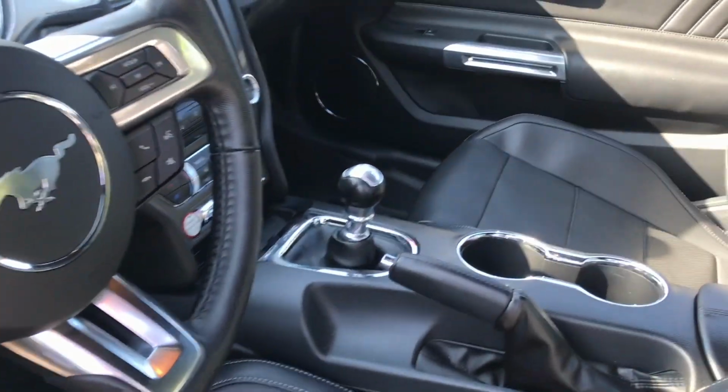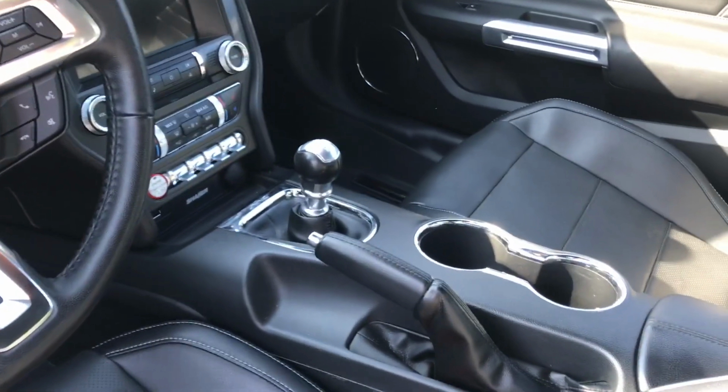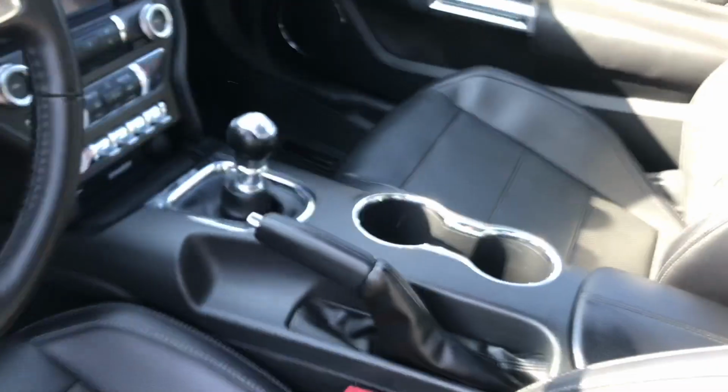Unfortunately, it doesn't have the aftermarket shifter in there, so I almost want to give a point to the California Special, but we'll see. So, now that you've met both of the competitors, it's time to compare. So, I figured I'd start with round one, fight!